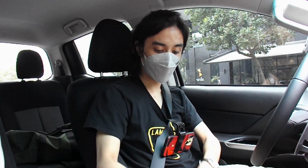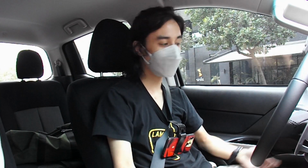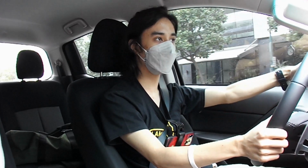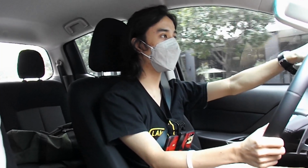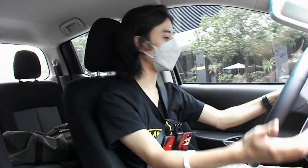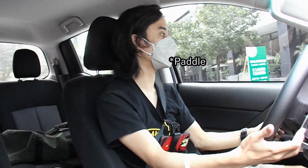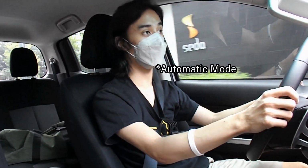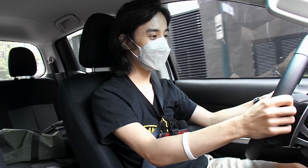Also, I forgot to mention with the paddle shifters, I'm just in D mode. There's a manual mode here if you just put it to the left. But if you're in D mode and you want to go manual mode, just simply press the minus button. Then if you want to put it back to automatic mode, you just press the plus button, and there's an off sign as well here. Hold it down for a few seconds and it's back to automatic mode. So we're here. Let's try manual mode.